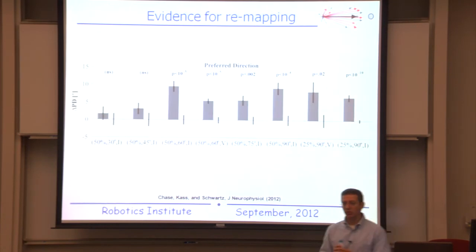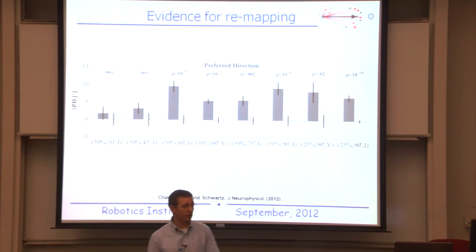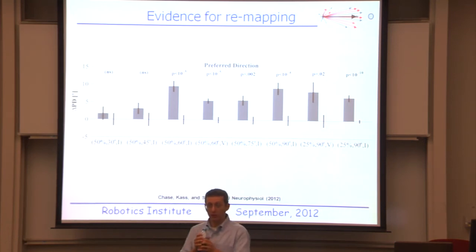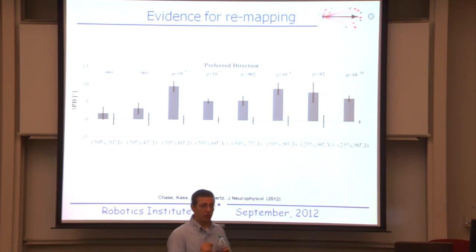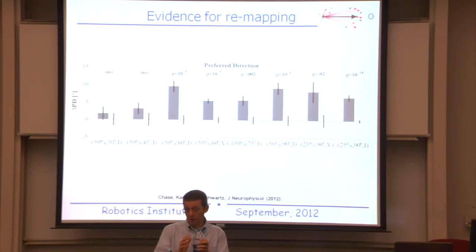And the final thing we did was assess remapping. The way we assess remapping is by measuring the preferred directions of these neurons after he's adapted to the cursor, and we compare the preferred directions of those perturbed neurons, the ones that we fiddled with, to the preferred directions of the control population. And the question here is, do the preferred directions of that perturbed population rotate more than the control population?